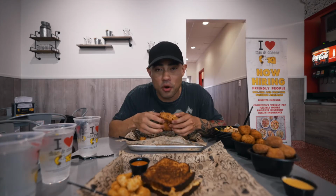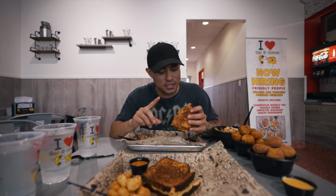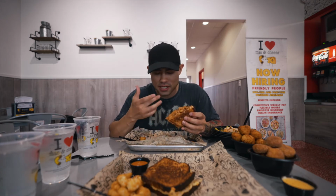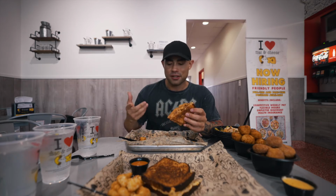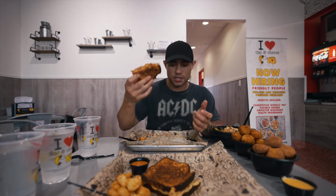So for the best of both worlds, very, very delicious. I actually enjoy the barbecue sauce with the mac and cheese. And the short rib, I already talked about it earlier, super tender. It literally just breaks up in the mouth. But we'll go ahead and finish this.